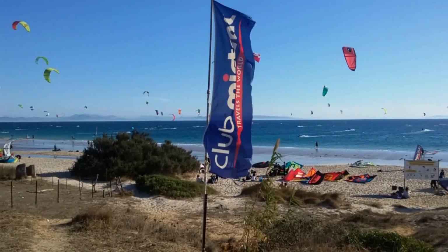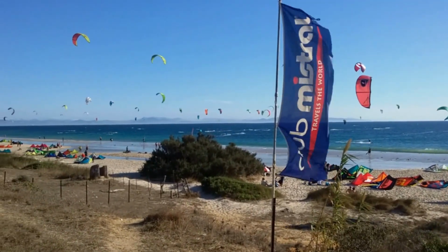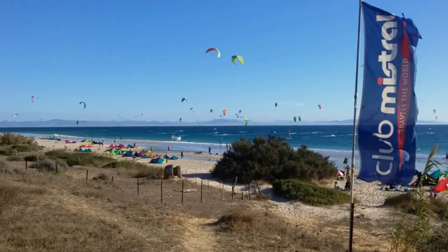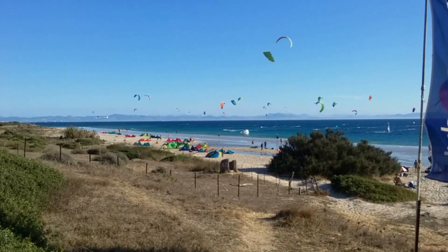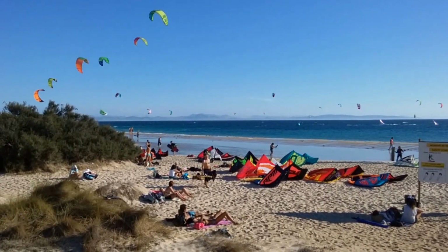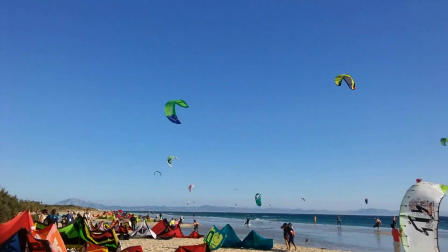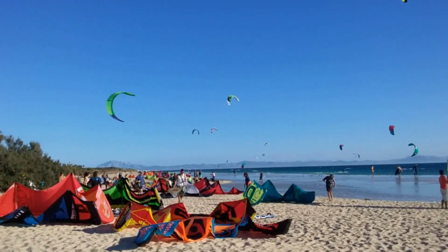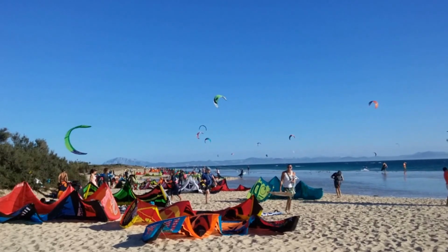This is a place where everybody comes to do the kite surfing. It looks to me about a couple hundred people here right now. Windsurfing, kite surfing, everything. See how many are up in the air. All these on the ground are waiting to go up. There's going to be 100 of them up at the same time.